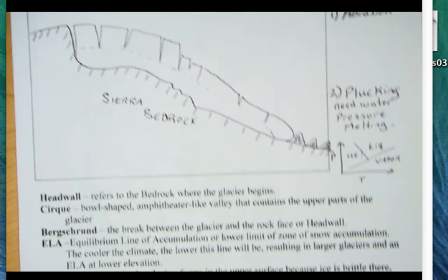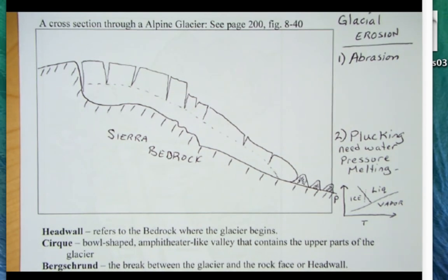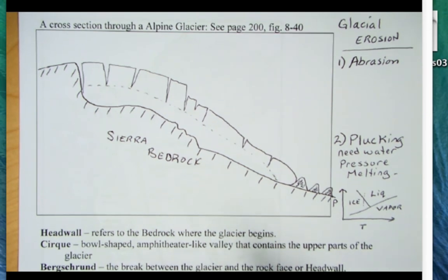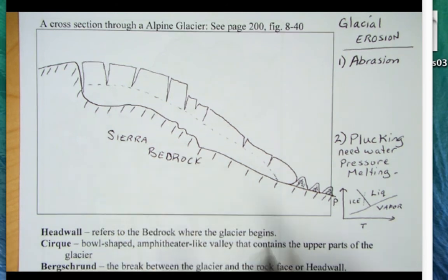All right, let's look at these alpine glaciers. We're going to focus on the Alpine Glacier. Now for the Alpine Glacier, remember we're looking at a valley. They're smaller than continental glaciers, restricted to mountain valleys, but they can get quite thick. They can be 2,000 to 3,000 feet thick in these deep valleys that they form.